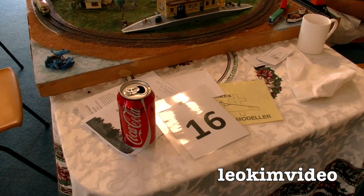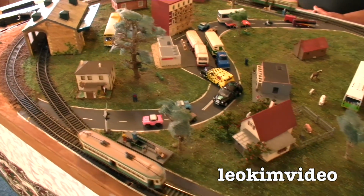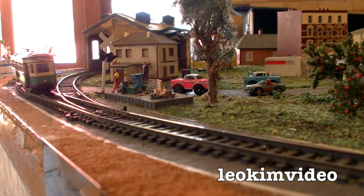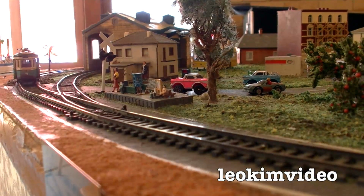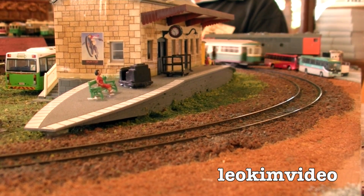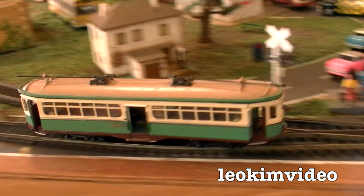Well, this next exhibit was exhibit number 16 plus a can of Coke, but luckily I worked out its name. It's called Apple Tree Vale. And maybe this is a perfect lesson that sometimes it's all about what's riding on the tracks. If you haven't got a very impressive layout to show people, sometimes putting something on the tracks, which is half interesting and different to other layouts, is a key to success.